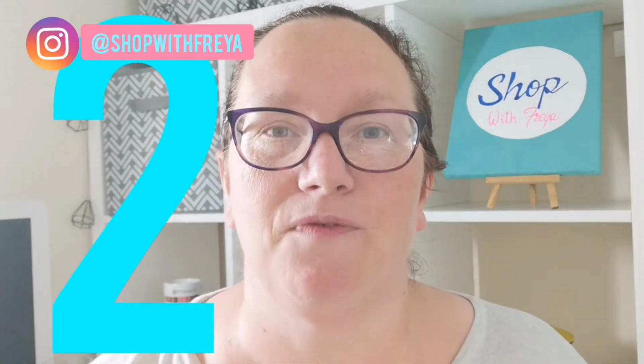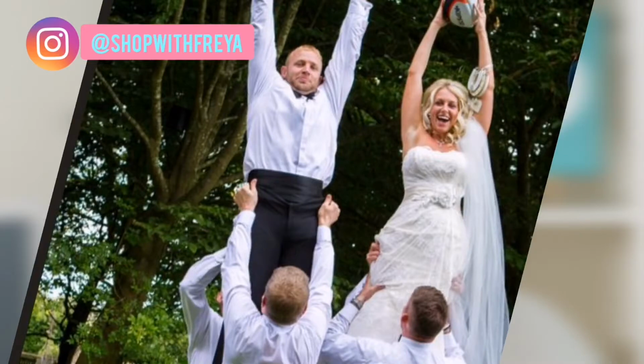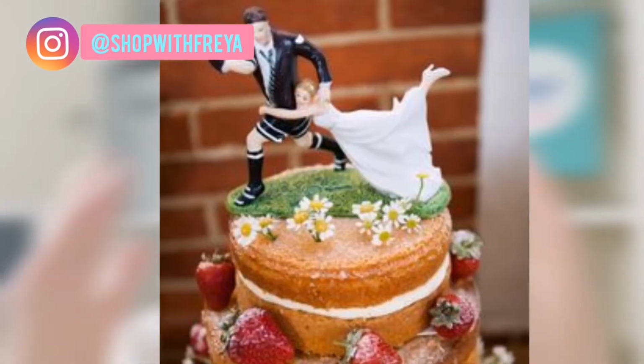The second element for having a really good window display is to feel free to be witty in your window display. Have you got the Rugby World Cup coming up, and have you got a wedding shop, for example? If so, have your brides in the window playing rugby with each other, and you could have the ball moving so there's a bit of movement between them. Anything like that. You could dress them up in the team colours for the wedding dresses and things.